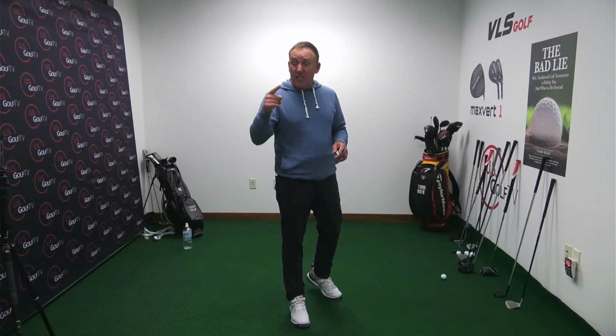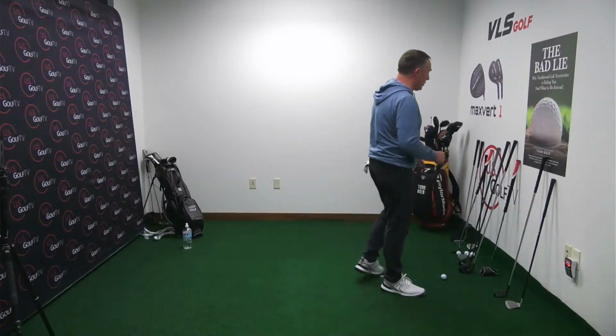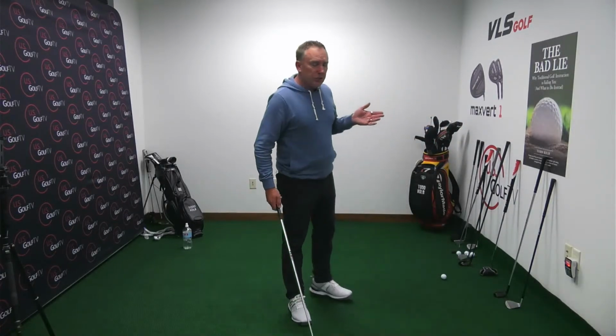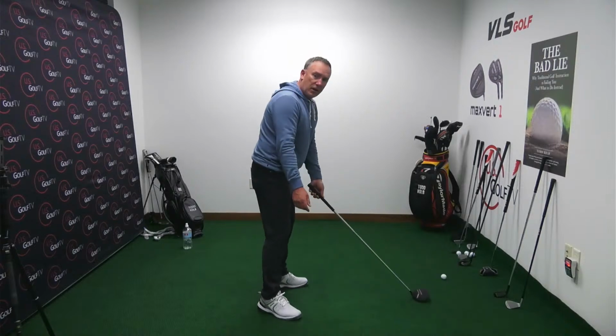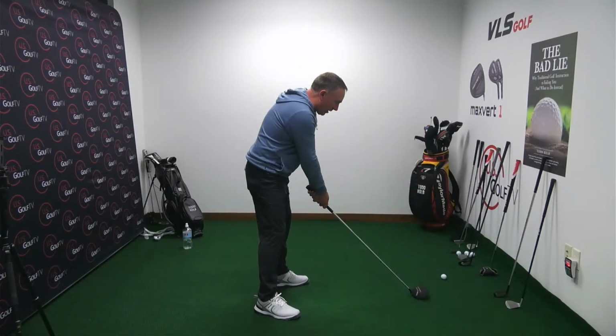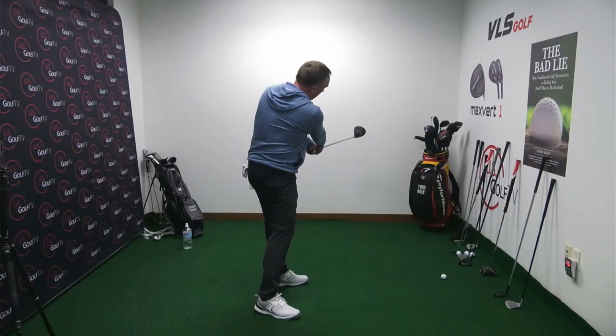When you're in your 20s, slow and smooth is fine. Once you hit the 50s, let's get it going. So how do we get it going? Here's a simple drill you can do. You're gonna take your driver, and all you're gonna do is take your regular setup, and you're going to put the club out in front of you like this. Everybody see that? So here's the golf ball. I'm just going to put the club out in front like this.